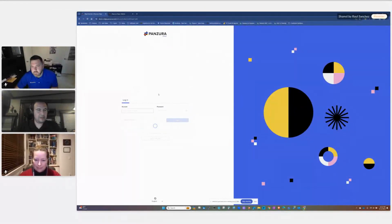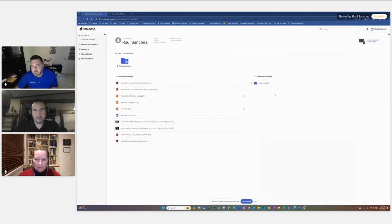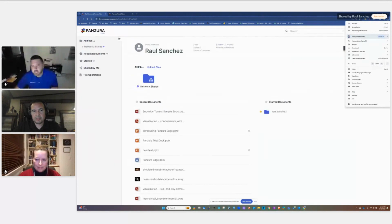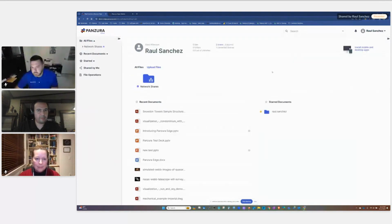All right, let me log back in to the exact same portal we were just working on. It looks like it's a bit small, so let me go ahead and maximize this a bit. Is that easier to read? Okay, wonderful. So again, this is the browser version in terms of how we consume the information.